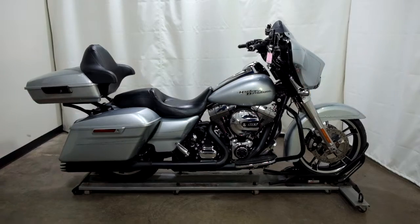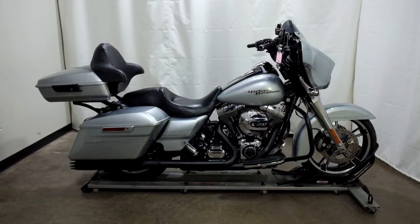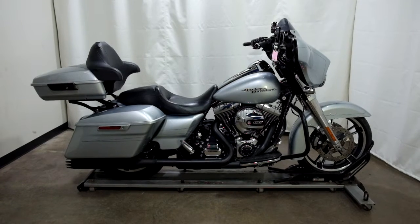This 2015 Harley Davidson Street Glide Special is a pre-owned motorcycle, which means it'll be going through our 25-point inspection.